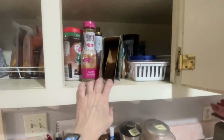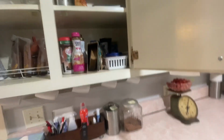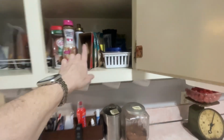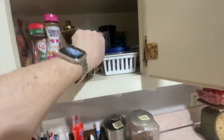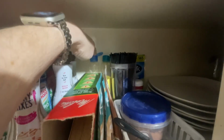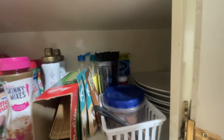So for all my coffee stuff, I went ahead and just put it right in here. So this way it's up and out of the way and not just out for the world to see. So my filters and then my protein coffees and my chocolate electrolytes. And I keep these two little things. I got those from the travel section at Walmart. And when I go somewhere, I can put some of my syrups inside of them.